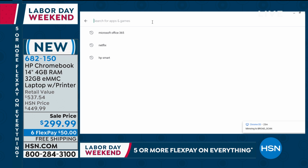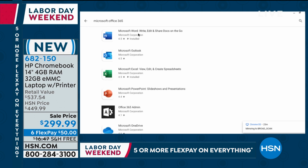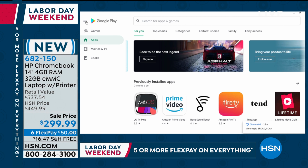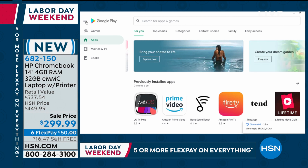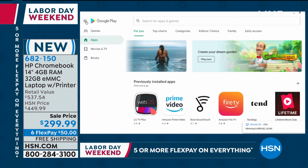Tom was asking specifically, and many people have, about Microsoft Office. I'm just searching Microsoft Office. You see right there, you could download Microsoft Word, Outlook, Excel, PowerPoint, pretty much anything you can think of. Whether it's QuickBooks or TurboTax or a million different games or all of the different Office programs. Yep, you can run all of these.